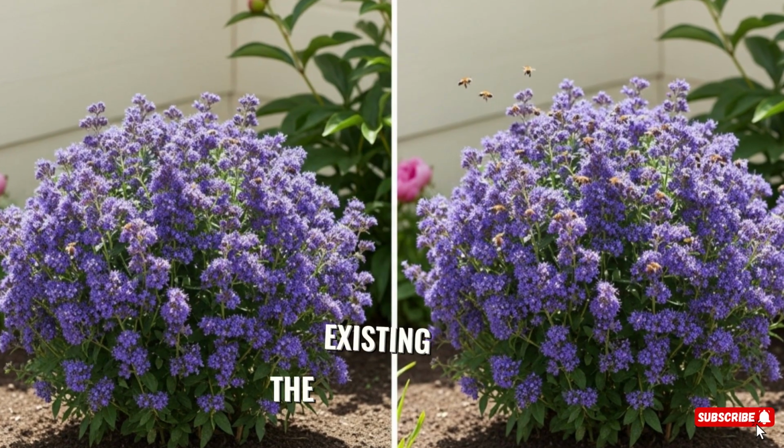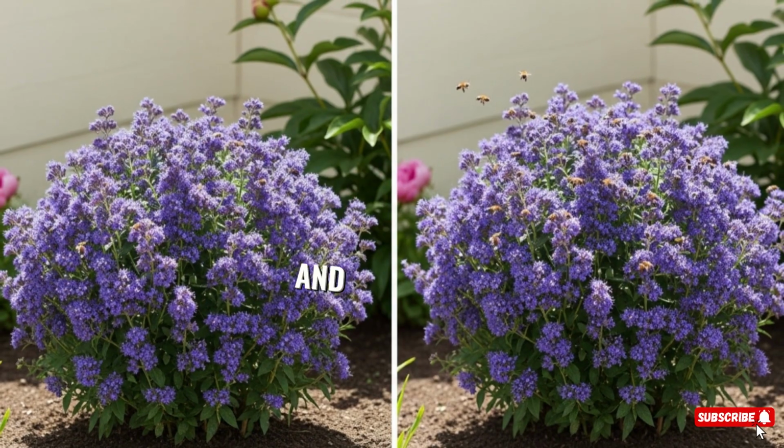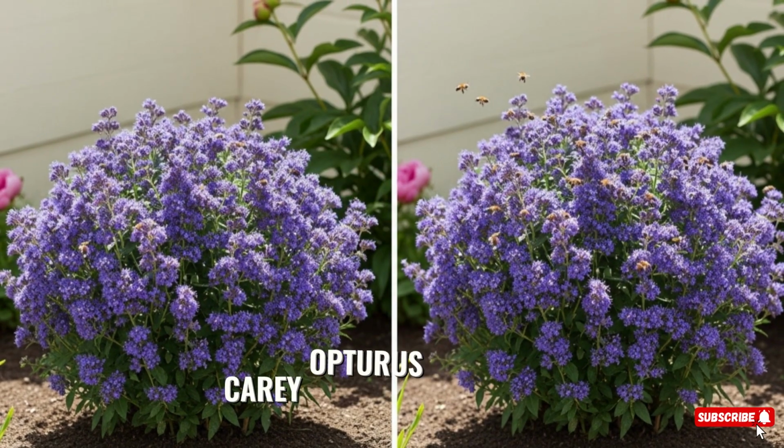It will complement the existing peony foliage beautifully, providing spring interest from the peony and late-season color from the Caryopteris.